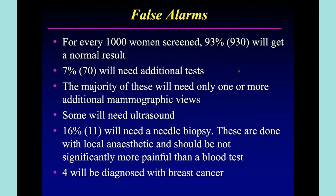And these are done with local freezing, and they should not be significantly more painful than having a blood test from the arm. Of those 11, 4 of them will be diagnosed with breast cancer. Now, being recalled for additional tests can be scary, but remember, when you get a recall, it doesn't mean you have cancer. In fact, 95% of the recalled women don't have cancer, and they'll be understandably anxious until the tests are done, and we can be sure there's no cancer.